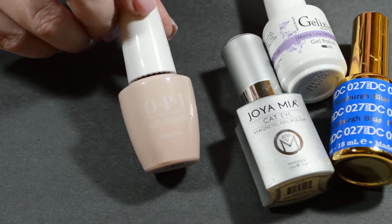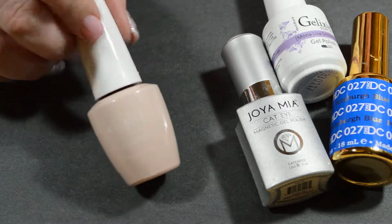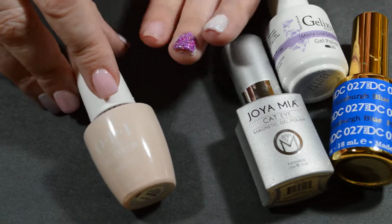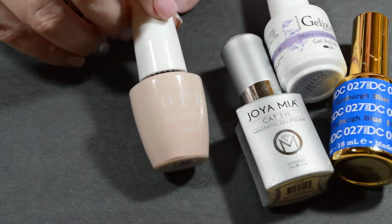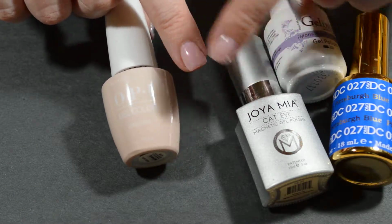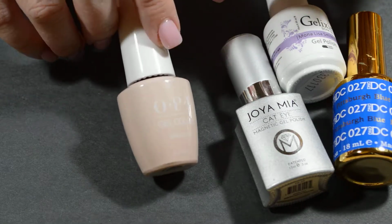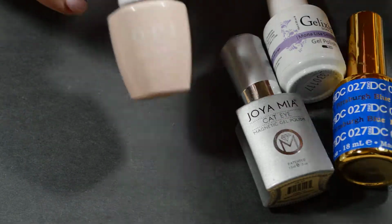OPI. Oh, OPI. Oh, how we love OPI. I love Bubble Bath. I'm wearing it now. I love to put 3 coats of it on. But hit and miss with their polishes as well. A lot of their polishes will pull as you're trying to paint the nail. It will want to pull up away from the tip or away from the cuticle line. So I find myself having to polish a few nails and put it in the light before I'm done with the hand just to keep it still.